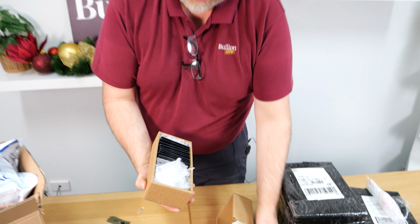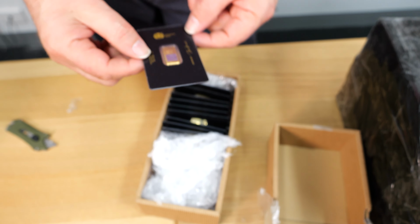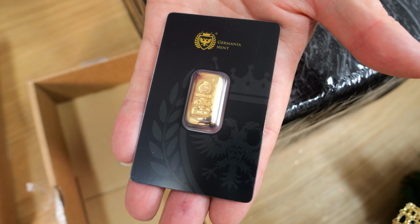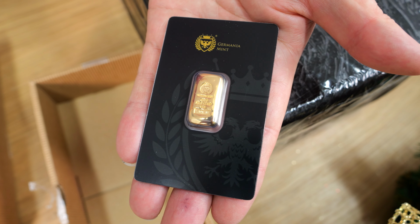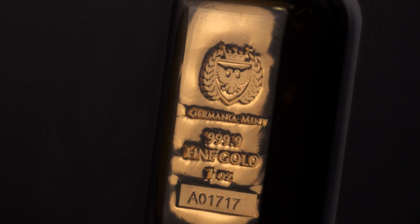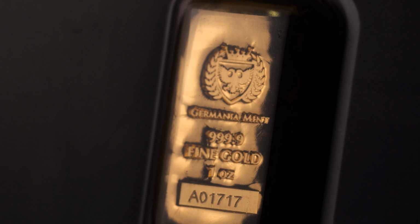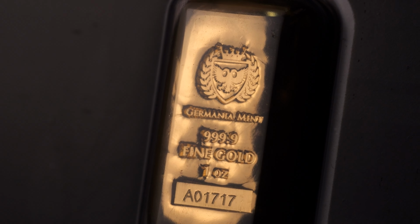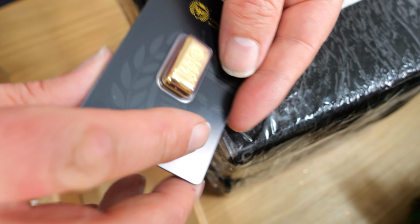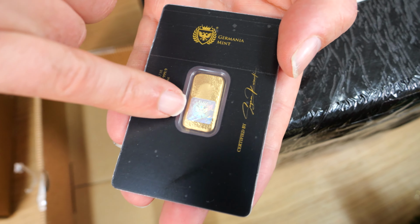There we go. All right, we have made it to the inside and we have an incredible Germania Mint production there. That is their 1 ounce cast bar, which is interesting because it's in similar packaging to the Perth Mint minted bar. So it always throws me. Bit of a hybrid. Is it cast? Is it minted? Best of both worlds. They do a beautiful job. It is a premium product, so you are paying more than just a locally produced cast bar, but it's an incredible finish and it comes in this great packaging. And on the back, you get the hologram.